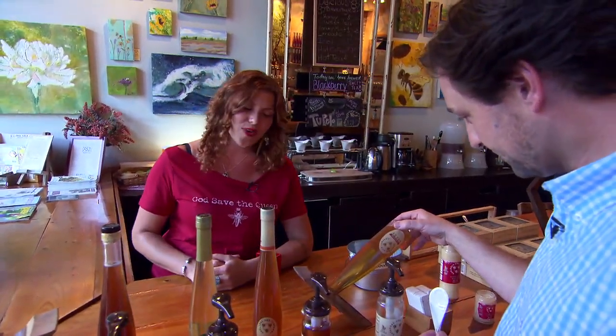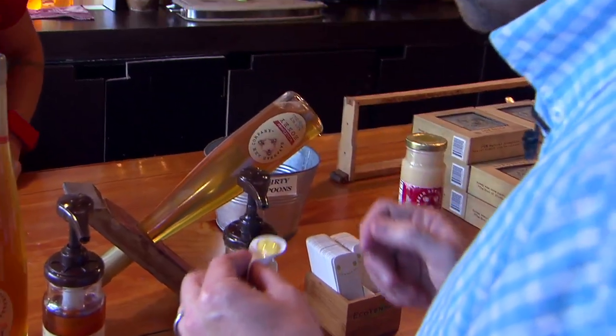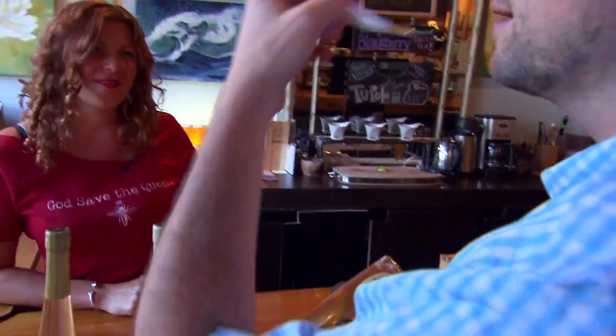Okay. So that's our southwestern Georgia wildflower. It's from the Stockton, Georgia area around the Okefenokee Swamp. Swamp honey. Mm-hmm. This is a first. It tastes really good, yeah. I have no idea what swampy tastes like.